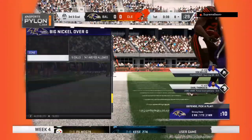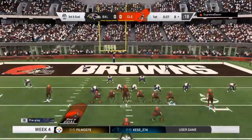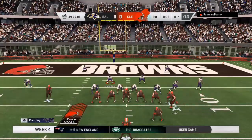No doubt about it, because to make that type of a drive and ultimately kick a field goal would feel very disappointing. But I'm just wondering, is the head coach thinking, is this 4-down territory? Might he go for it?